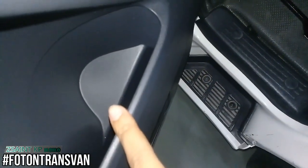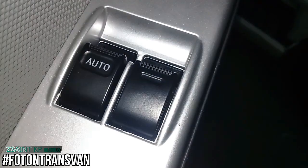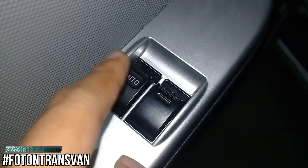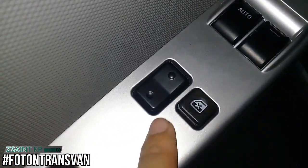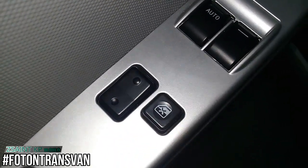Speaker down there. Rear bottle holder, little storage. Window controls. Both windows on this car are fully powered, while the driver's side window gets a fully automatic function in both directions. Got your central locking button, as well as your window lock.